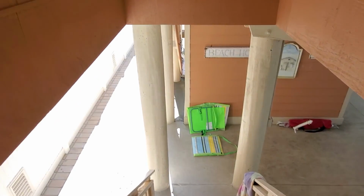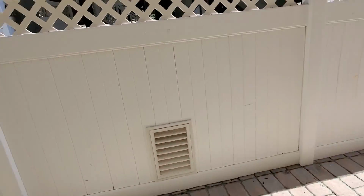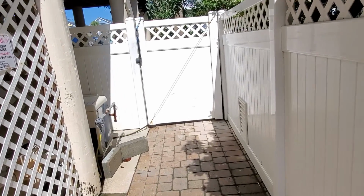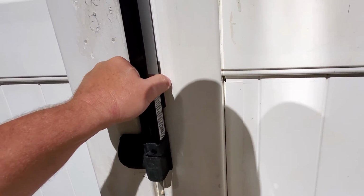All right, so these are the steps that come out of the house down to the pool area. You guys already seen that. And you're going to see how close it is for us to go to the restaurant. It's not far at all. I wonder why we have a hose out here.